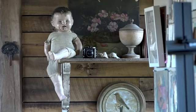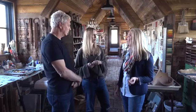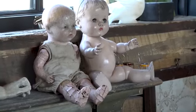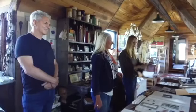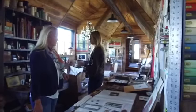I used to do illustration years ago, and now I work more with Bruce doing interior design, so now all my artwork is just for myself and for fun. And I like objects. I like pretty objects. So, as you can see, it's just sort of a hodgepodge of all my stuff.